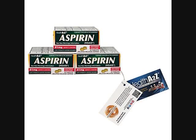Our small and tiny packages are lightweight and can easily fit into your purse, luggage, glove compartment, anything like that. The perfect mobile solution to keep you healthy and enhance your travel experience.